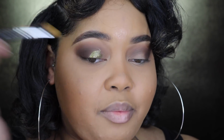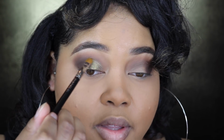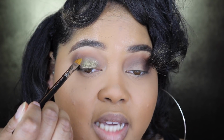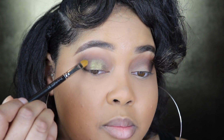Try to work quickly, but I'm going to go in with a brush just to help us shape out this eyeshadow. So when I get around the curves, I'm going to slightly angle the brush just to round out this eyeshadow once I get to the edge. And then I'm going to go in with the flat part of the brush just to make sure that it's blending in with the brown that we already applied.